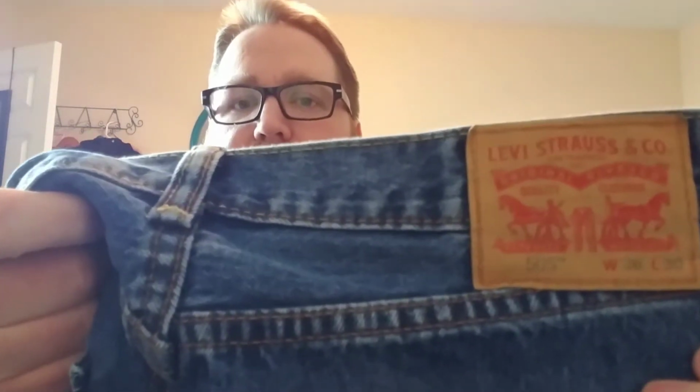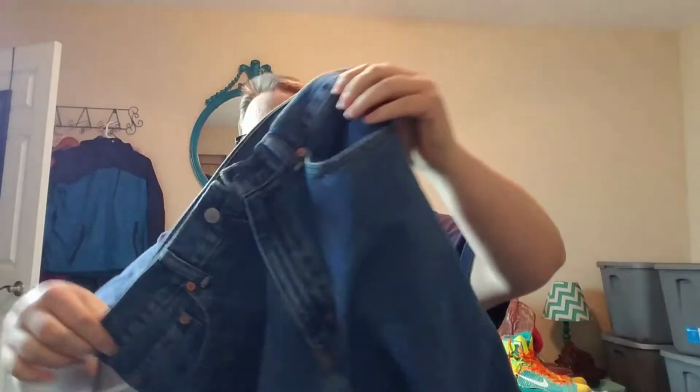Next up, we have some men's Levi's. They're 505. I don't know if my camera's gonna focus that good because I'm using my phone. 36 by 30s. I paid $3 for them, and again, about that $20 range, free shipping.